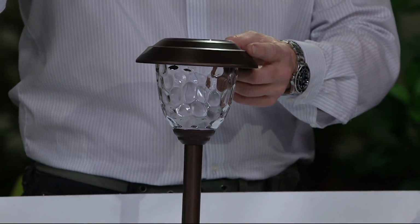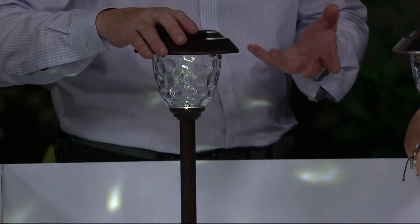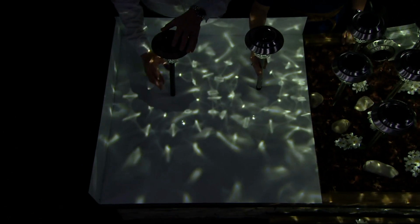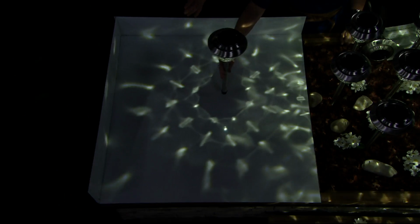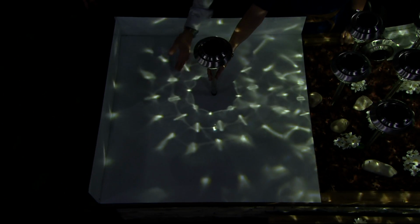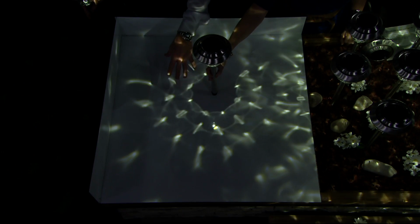The sun is setting. It's your first day. As the sun's dropping down, you're waiting to see exactly what this is going to look like. And then, boom, that goes on, and you get this look on the ground. Oh, my gosh. Look how fantastic. Let's take one away. Look at that, you get an idea of how far that's throwing that light out. You can see it on my hands. This is really that faceted jewelry look that you'll have around your pool.